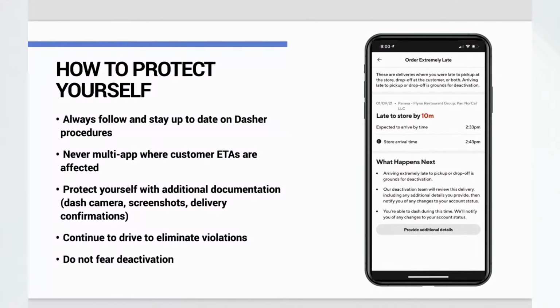So when it comes to protecting yourself, look what we see here: a dash camera, screenshots, some kind of delivery confirmation. What do I mean by that? Well, whenever you provide additional details to DoorDash, you can type in there and type a paragraph. I can't remember if you can attach images or video, right? But anyway, you can do that via support, via email. You can attach images or video.